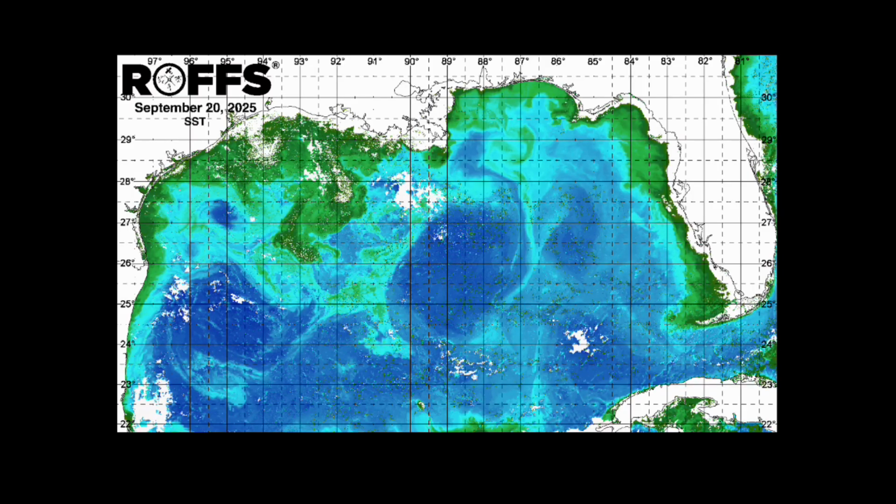Hello and welcome to another ROFFS update of the ocean conditions using chlorophyll imagery, looking at the Gulf of Mexico from the weekend of September 20th, 2025.